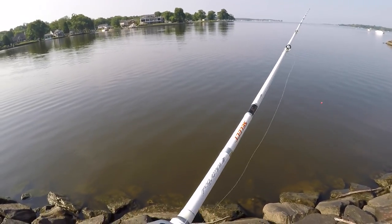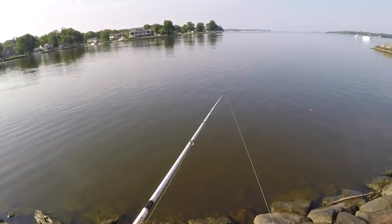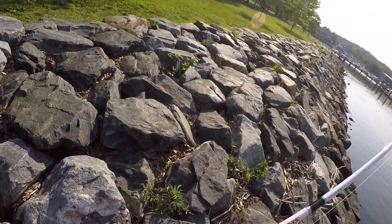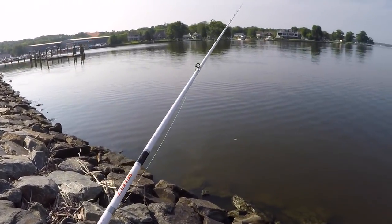Oh shoot. Dang it. Oh, something big and sharp down there, guys. Just lost my freaking jig. On to the finesse stuff, which we probably need because everything here seems to be dead.